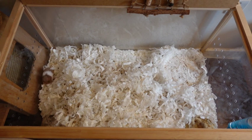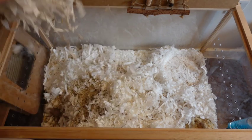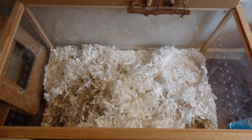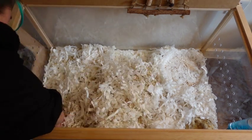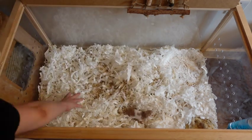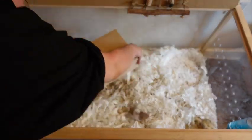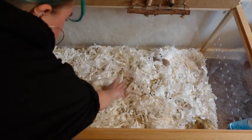I just remove her soiled bedding and all her food stash, which is usually covered in pee, and throw that out. I don't need to replace it as there was already quite a lot of bedding in her cage already. So I just mixed it up a little bit, zhuzhed up the bedding, and made it nice and fluffy again for her. If anyone wants to know about what chamber box this is, it's from the brand Night Angel.